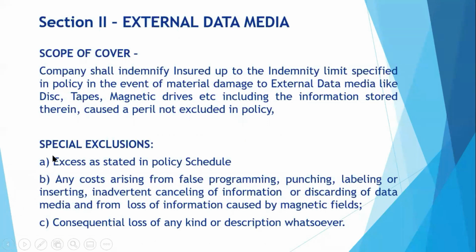These are the exclusions related to external data media. What it says, access as provided in policy. Now access again I have not discussed. Why? Because access, majority of the cases insurance companies are not following the policy access. And why they are not following? Because the access printed on the policy is too old.